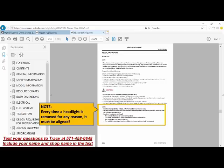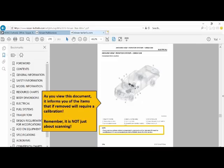So I know sometimes that we have insurance appraisers that tell us, well, all you did was take the headlight and bolt it back in. I don't need to aim it. Ladies and gentlemen, that's incorrect. You absolutely do. Now, another thing I found when I went into the bodybuilder's guide is I found this section.